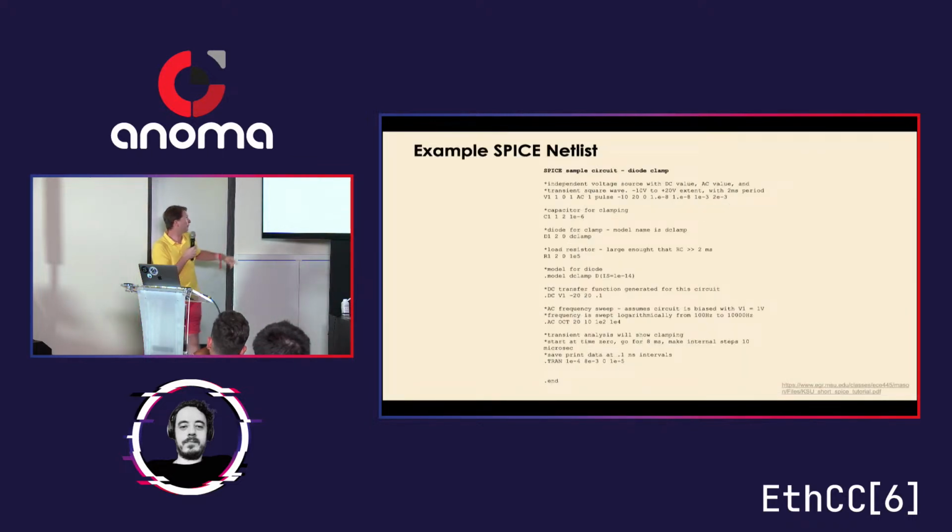Here's an example of the netlist. There's basically a bunch of lines to declare, for example, this resistor goes from node 2 to node 0 with a resistance of 10 kilo ohms. And it lays out all the different parts, and on the bottom it specifies the different analyses. Do a transient analysis, do an AC, whatever, okay?